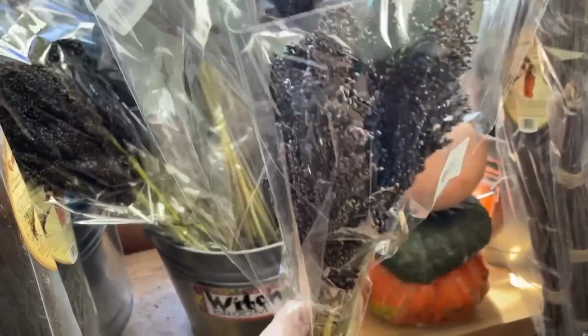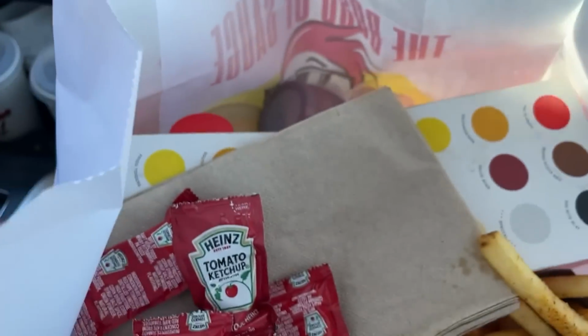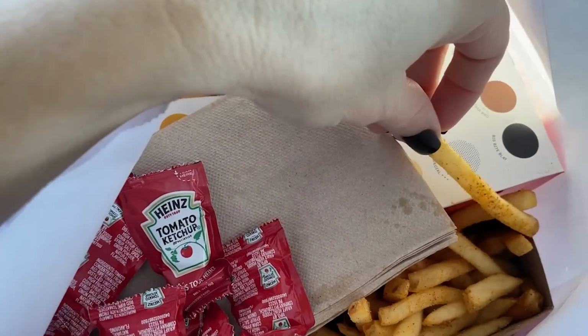Anyone know what this witch's broom stuff is? I was really intrigued by it and almost brought it home, but I didn't do it. And we did stop at Chicken Guy while we were down there because we've never been, and it was actually pretty good.